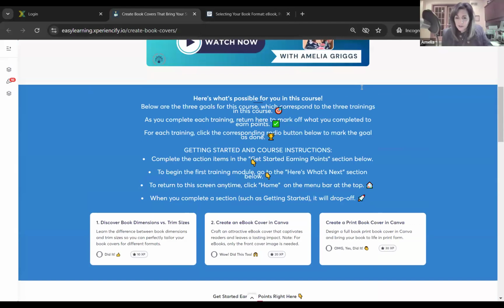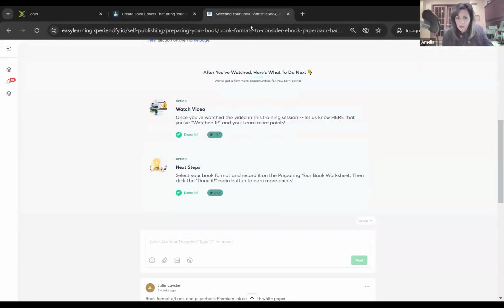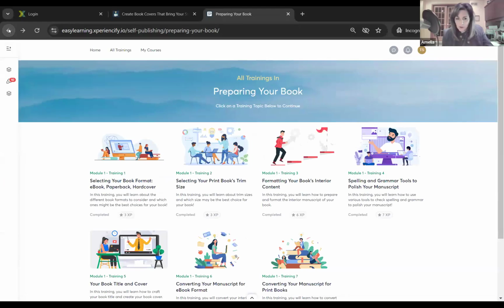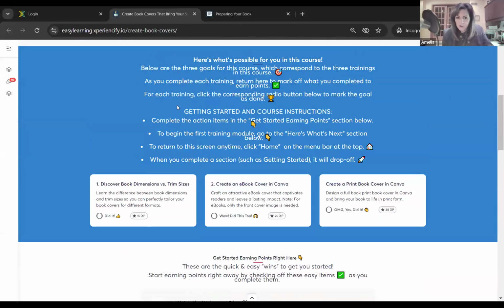It's a topic that's completely different than your main course. It dives deeper into the book covers, whereas the main course will touch upon creating your book cover, but the mini course will specifically show more in depth the trim size and the book dimensions, and then creating the ebook cover and the print cover in Canva, laying it out with the front, spine and back, laying all that out in Canva. Nice. I love hearing your whole journey.